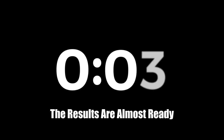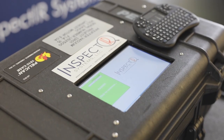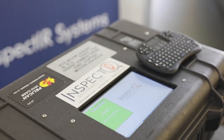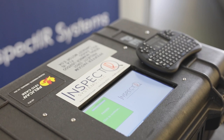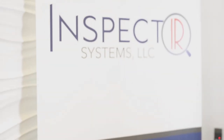Upon completion, the PNY 1000 mobile COVID-19 screening device displays an immediate result on the integrated screen. A large green square on the built-in information screen indicates the subject has tested negative for the virus. Had the subject been positive, a red square would have appeared.